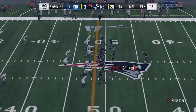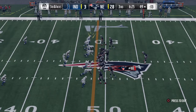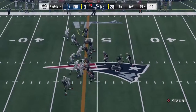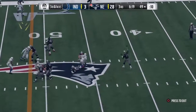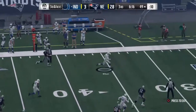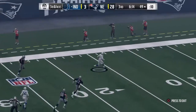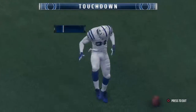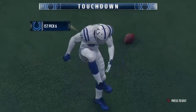Yeah, better against man than zone, or? Better against man, because now you're running away from someone and you're not running into a defensive player in another zone. Looking for Gronkowski, and it's intercepted. Quincy Wilson with the INT. And he will score. Touchdown, Indianapolis.